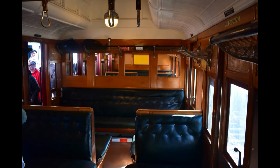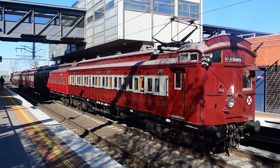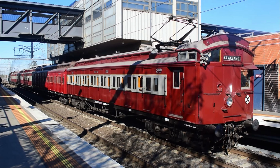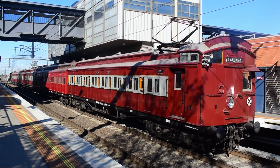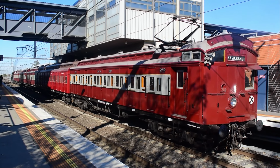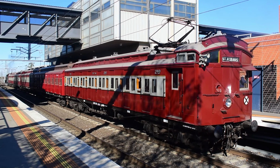Upon arrival back at Watergardens, the Tait EMU quickly exchanged passengers before running the 11:55 shuttle to Sunbury and back. I didn't stay to watch the departure because I had other places that I still wanted to visit, most notably Keon Park station.